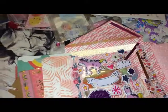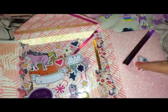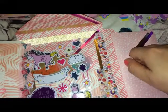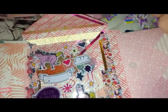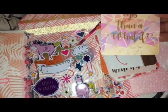Them stickers are beautiful. Oh, you've got a little side pocket here. Again, with these gorgeous stickers on. I'm scared to open it. Don't want to break anything. Oh, we've got some Project Life cards. I've not got any Project Life cards. Thank you.